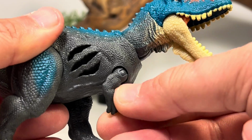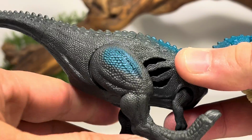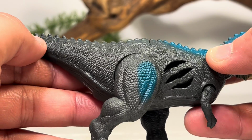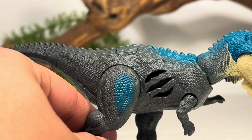Arms can move forwards and backwards. They're on a hinge, which allows you to swing them out. For the hind legs, they move backwards and forwards. Very tight ratchet joint in there, similar to the Tiger Atrociraptor. And then going down to the tail, you get that useless rotation. For the love of God, Mattel, make that a hinge joint.